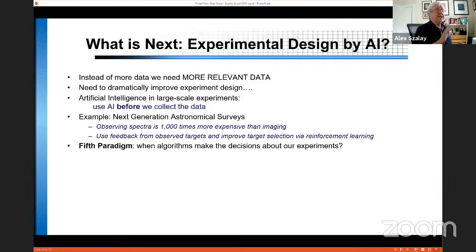So what is next? Can we actually do experimental design by AI? Essentially, instead of more data, we need more relevant data, so we need to dramatically improve our experimental design. We typically use AI in large-scale experiments after the data has been taken, to get better results out of the numbers. But what if we used AI before we collect the data?